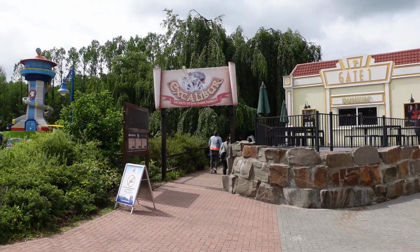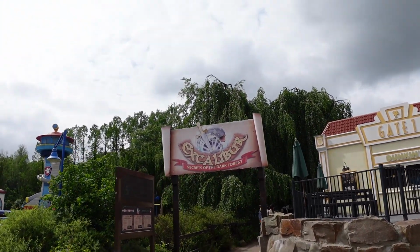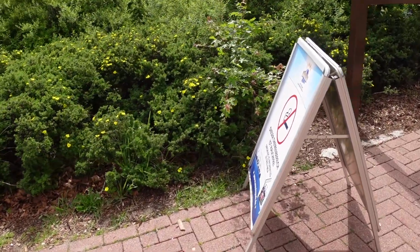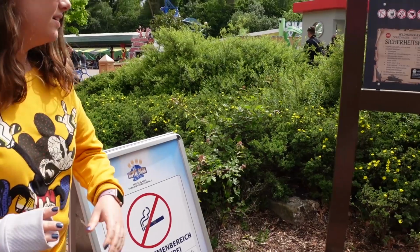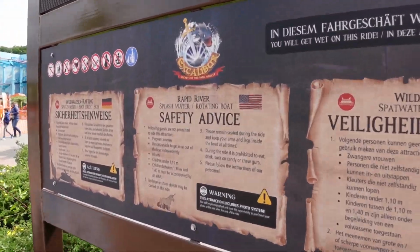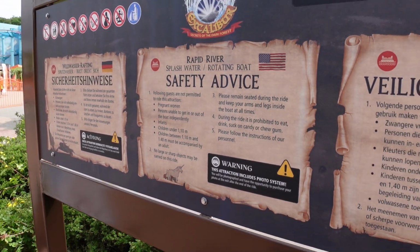Right, so up next we're going on Excalibur, Secrets of the Dark Forest. I do like they've actually got no smoking zones in this park, which a lot of the other parks around Germany don't have. Five-minute queue for this one. I like how the English is with an American flag. I suppose it is an American theme park.